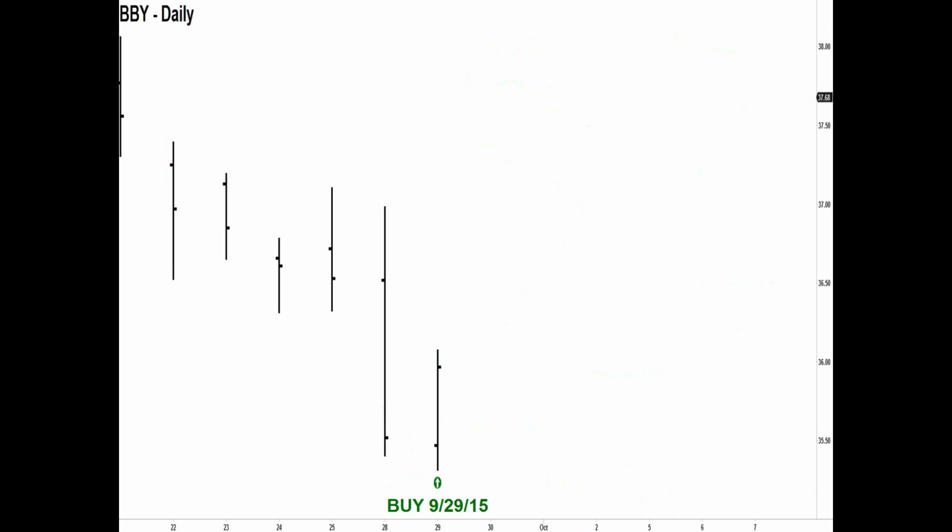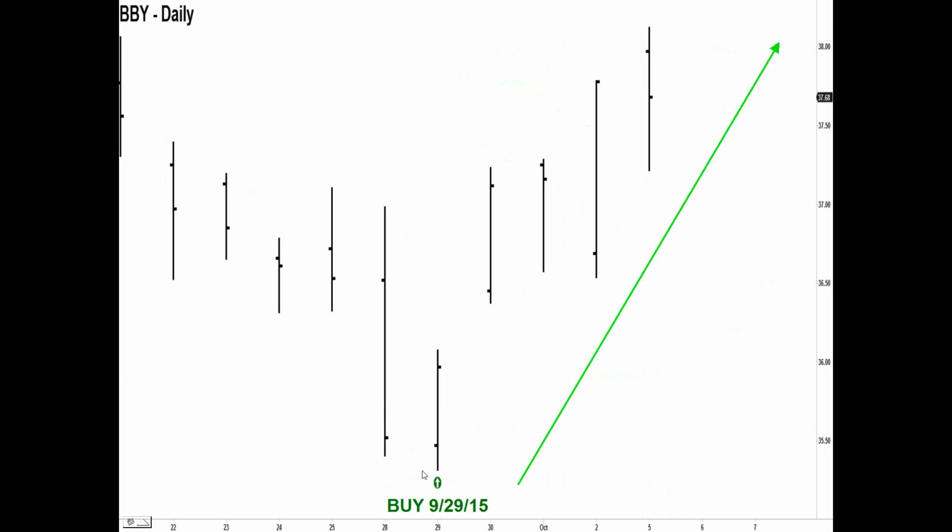Now, the last technique I just shared with you was buying on the breakouts of these tops and bottoms. Where strategy 1 is different is that it looks for bottoms in uptrends, and that's where it generates a signal, such as it did here in BBY on the 29th of September, and then look what happened.